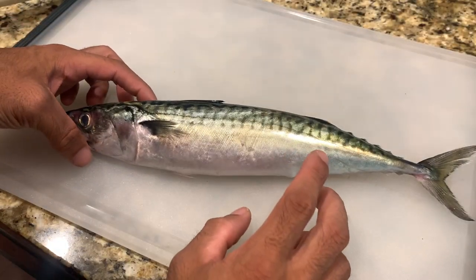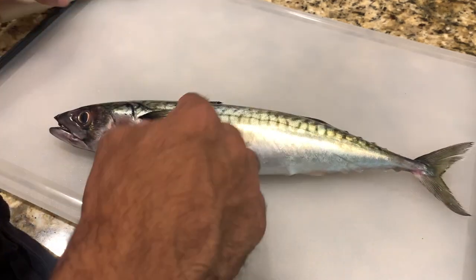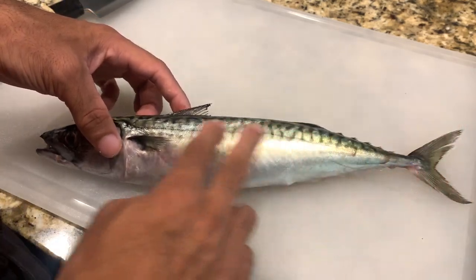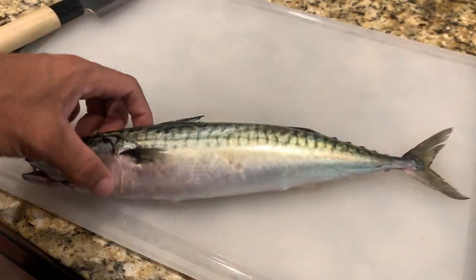So really fresh mackerel will still have slime on them. And they'll also still have scales on them if they're really fresh. Now these ones are fresh, but they're not super fresh, so they don't have as many scales or slime on it as a super fresh one would have.